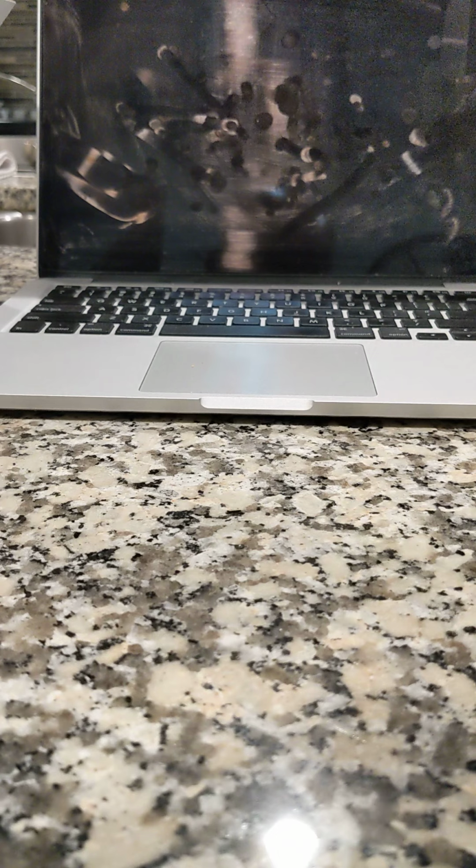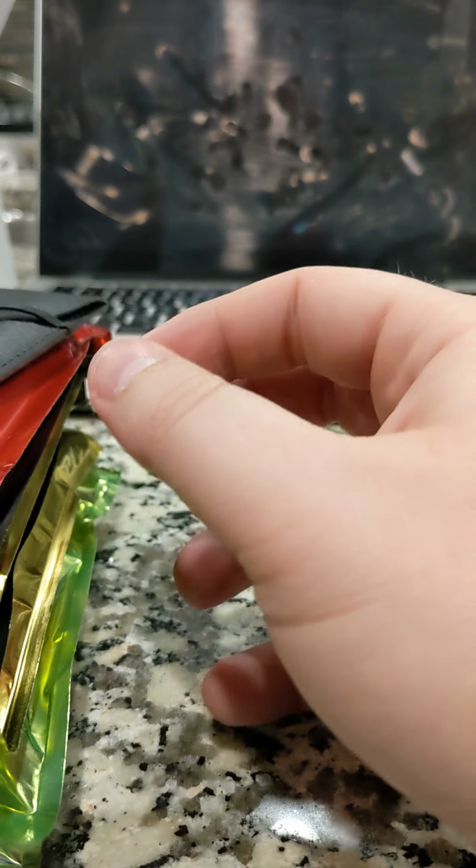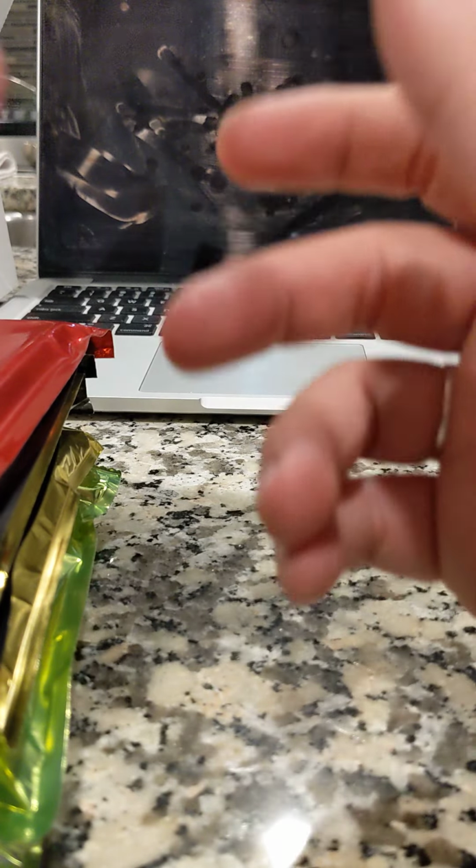So once again, you get a graded card. First off, they come with cases, which is nice. I still have my other box that has these cases in it as well. These are always good to have on hand. There's a graded card, and then a bunch of random cards. Let's start.